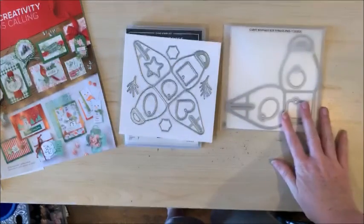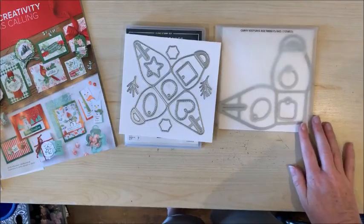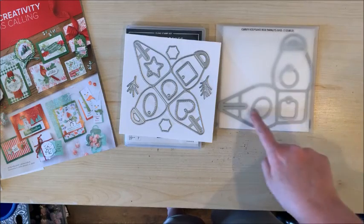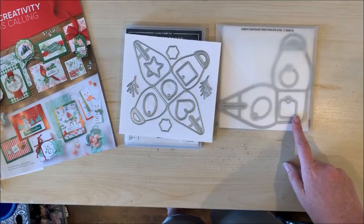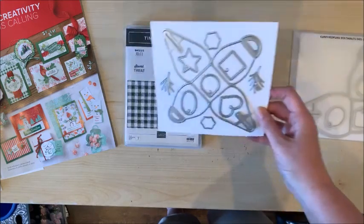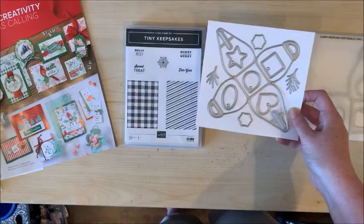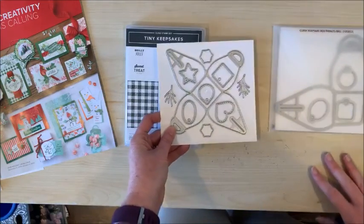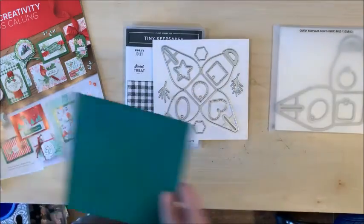So with the Curvy Keepsake box die, which as I said is now retired, you had to run this die through your machine twice to get a full box. Now with this, you're only going to have to run it through once, and it's going to cut the full box for you. And then as you can see, that box is going to be smaller.